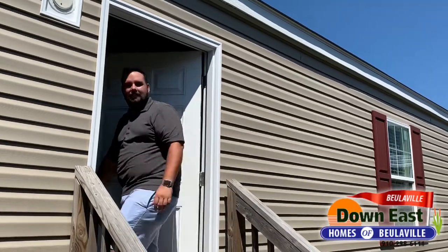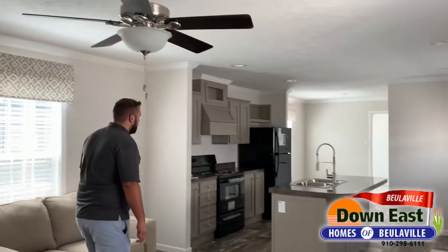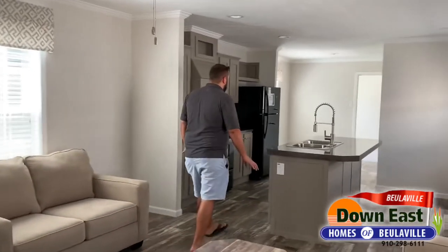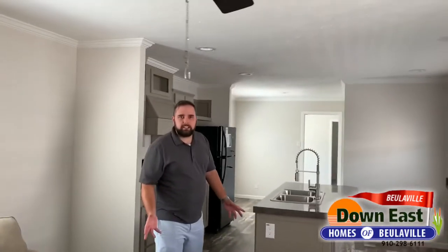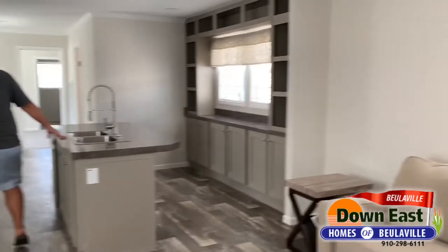So come on in. Guys, now that we're inside, I wanted to show you this beautiful three bedroom, two bath home. It's a Palmetto. And how many times have you seen an island in a single wide? So I wanted to show you this.